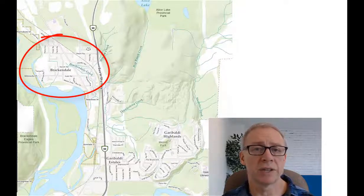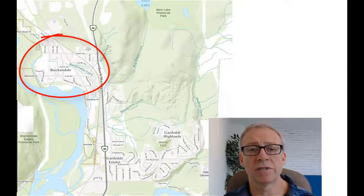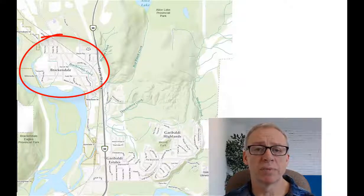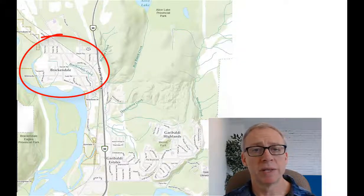That's where you'll also find the horse farms that are out there. You'll also find a few areas where livestock is kept, and it's a very rural, community-oriented feeling out there. Really nice place to live.